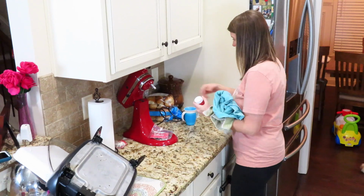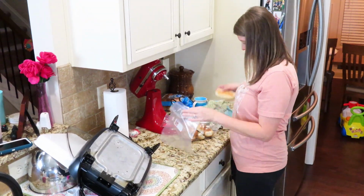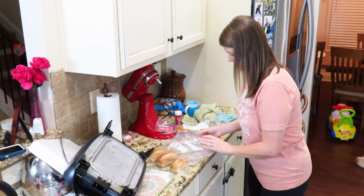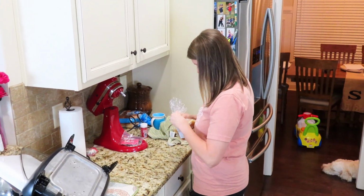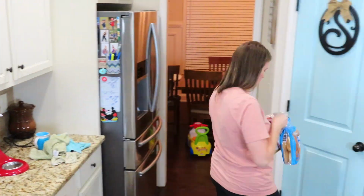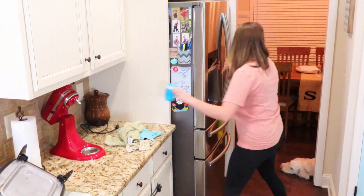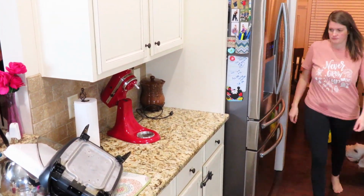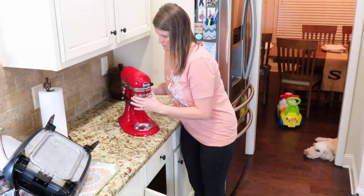So now that I am done with all of the dishes and then cleaning the sink, I'm going to clear off all the counters in the kitchen. I'm starting off by putting some of this bread in a freezer bag and putting it in our freezer so it does not go bad. And then I'm just going to continue clearing off all the counters in the kitchen and wiping them down really good. And then I'm going to move on to Ryder's toys, picking them up and cleaning the floors.